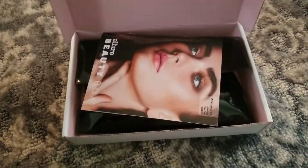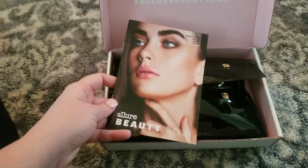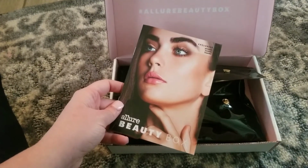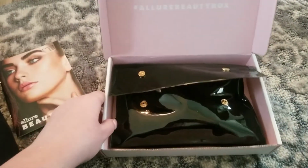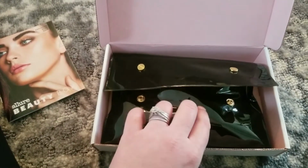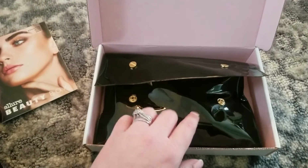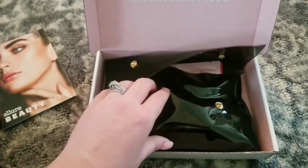To start with, we have a little brochure here. It says Allure Beauty Box, and it says exclusive promo codes inside. And in the back of the book, it gives you information on the products that are inside. We got another one of these really terrible plastic makeup bags. These things smell like inflatable beach balls in the summertime. They're really gross. To me, it really is trash worthy. But I guess what matters is what's inside.